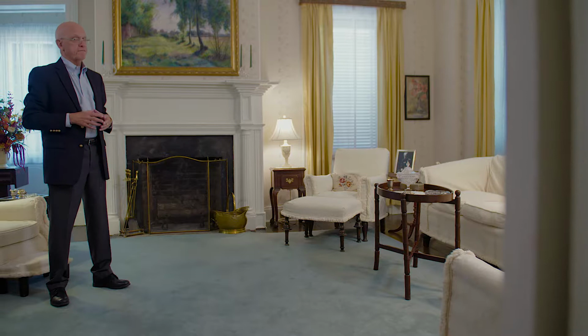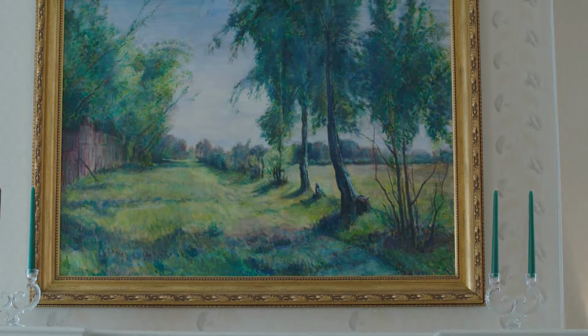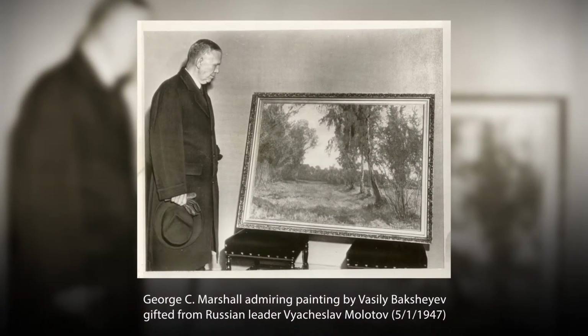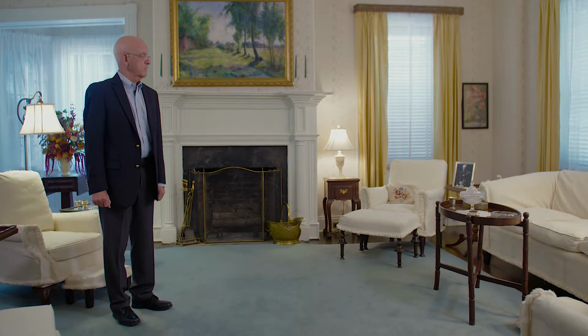The painting above the fireplace was a gift to Marshall from the government of the Soviet Union in recognition of his role as an ally in World War II. It was painted by a Russian artist named Vasily Bakshayev, and it's entitled Evening. This is a reproduction. The original is owned by one of the grandchildren.